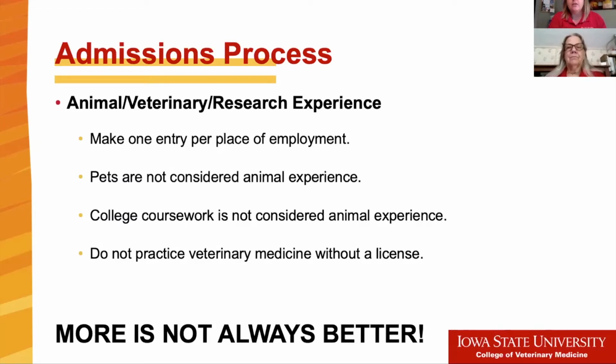So there's not one thing that we're looking for other than, if we see a student really wants to be a dairy only veterinarian, I'm thinking of one of our faculty members who started out her career as a dairy only practitioner, and all that student has is small animal experience, probably our admissions committee is going to say, do they really know what they're getting into? So you want to tell that whole story, if that makes sense.